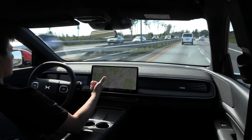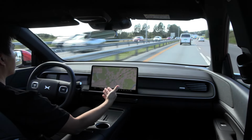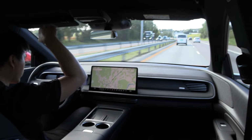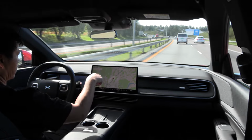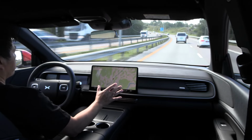Like I navigated to the Circle K fast charger at Varberg. Well, instead of going straight to Circle K, it decided to go past Varberg, go north until the next exit, turn around, and then go back to Varberg. Why? And the waypoint was somewhere in the bush, close to Circle K. So navigation is somewhat of a weak point.